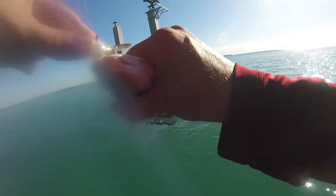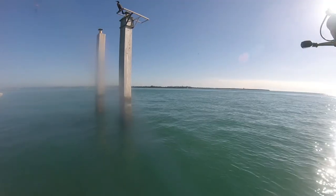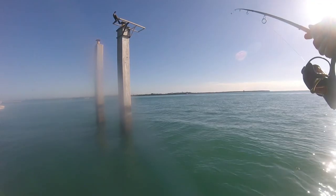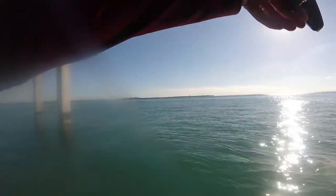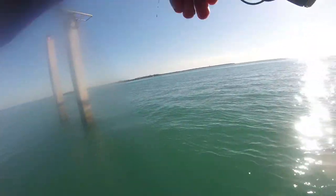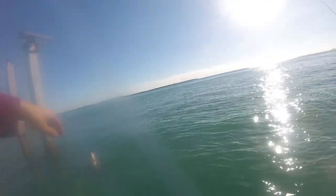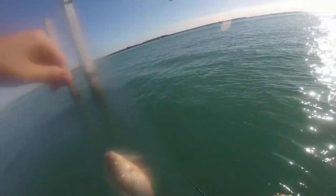Getting thick down there. It's number, what, 4? I'm gonna try to do a total count. I'll call that one 4. They're coming. Mangrove snapper number 5. Dude, I just saw this under the water.